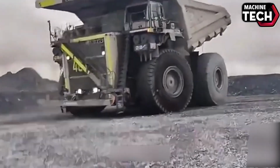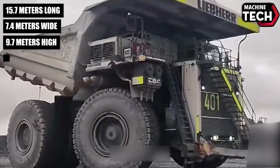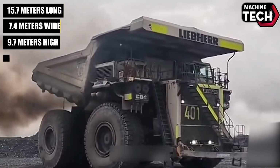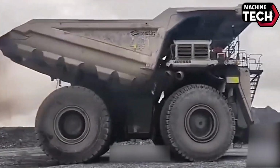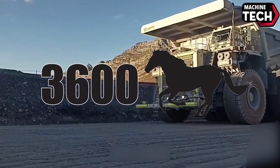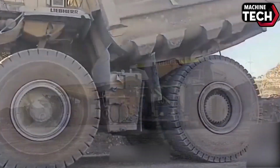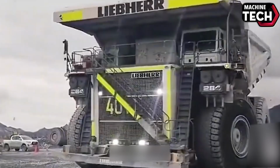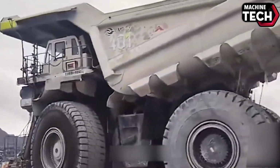Its massive size, with dimensions of 15.7 meters long, 7.4 meters wide, and 9.7 meters high, is impressive. The MTU DDC engine, with 20 cylinders and a weight of 10.4 tons, produces 3,600 horsepower and a torque of 14,457 newton meters, ensuring it can handle any load. The T284 also boasts reduced fuel consumption, making it both powerful and efficient.